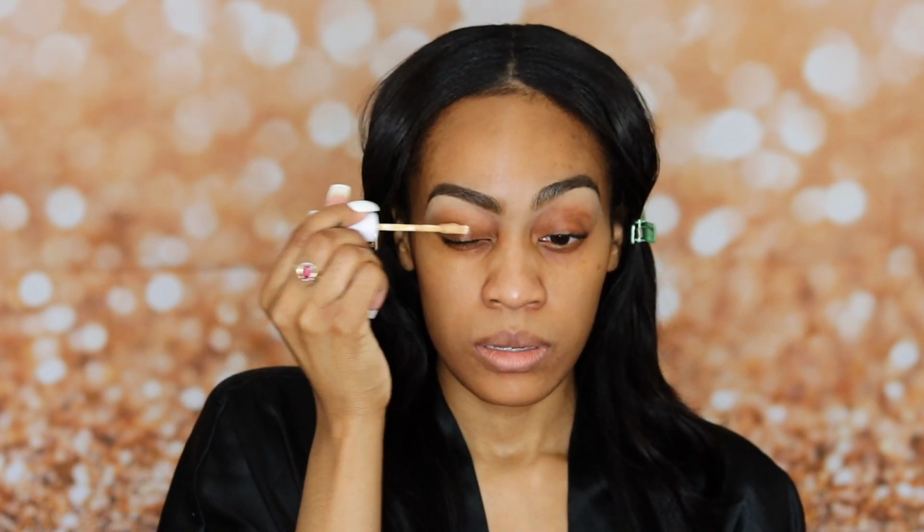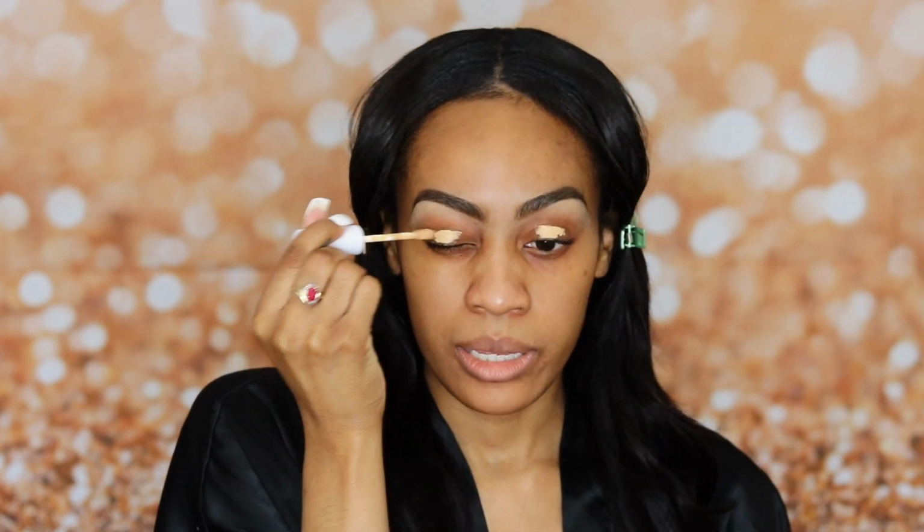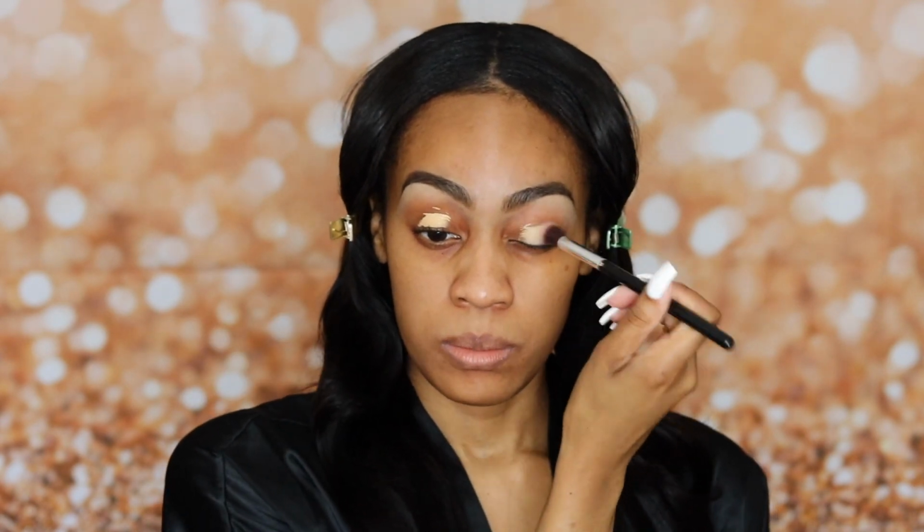Alright, so I'm going to be priming my eyes with the Colourpop concealer in the shade Medium Dark 32. This is what I cleaned up my eyebrows with. I'm just going to pop that on my lid, and I'm just going to use a synthetic brush to blend that out.